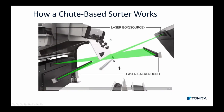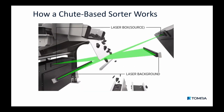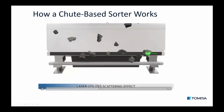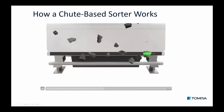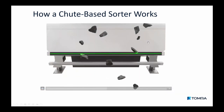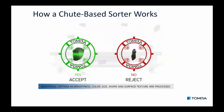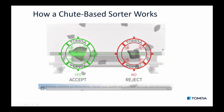We have a sensor system that images every single rock as it goes by and classifies those. Then there are a group of air ejectors under that. So we make a map of which rock we want to eject, which one we want to keep. And that map determines which air ejector should fire at what time. And we separate the materials into two streams.